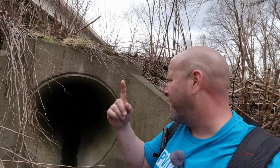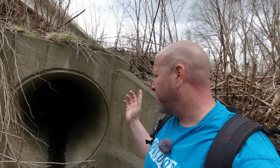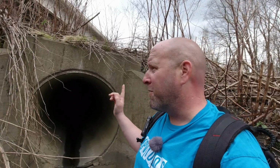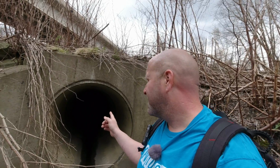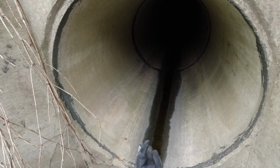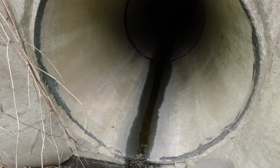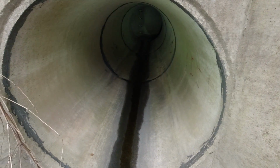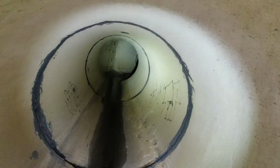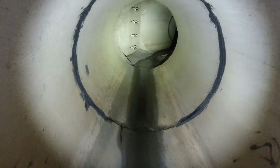So I'm gonna mount you guys on my head mount. I'm gonna put on some gloves, bring my flashlights, and we're gonna see how far this goes. Be back with you in a minute. Okay, so I got my pepper gel on my wrist just in case. Got flashlight. Let's go inside. It is considerably colder in here. I have to hunch over a little bit here.